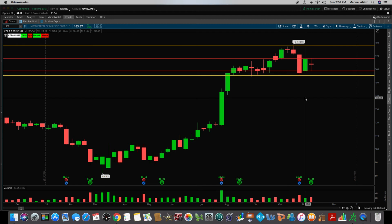An inside week means that we weren't strong enough this week to break the previous week's high, but we weren't weak enough to break the previous week's low. It's consolidating. It's indecision. The bulls and the bears are trying to figure out what direction they should go in.